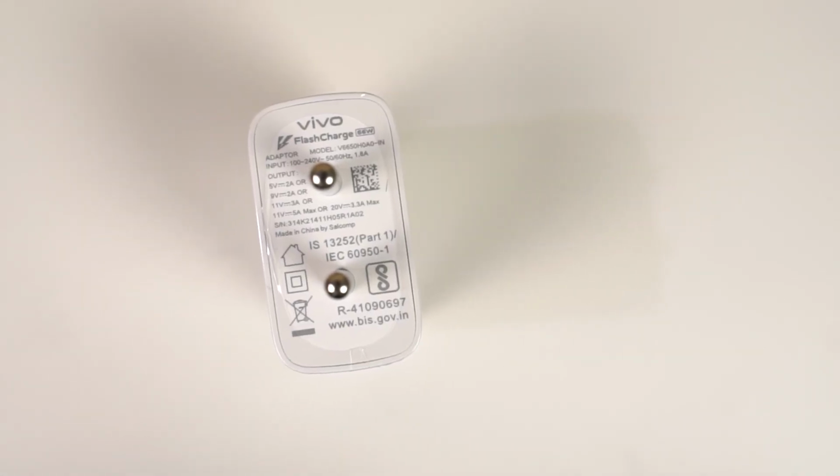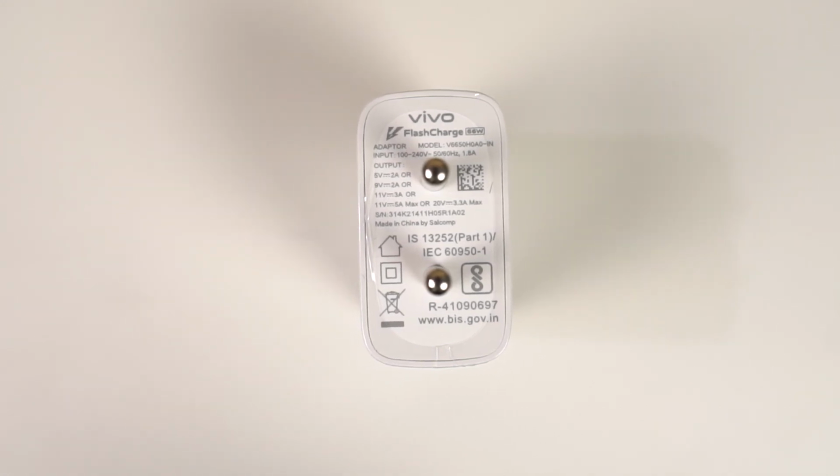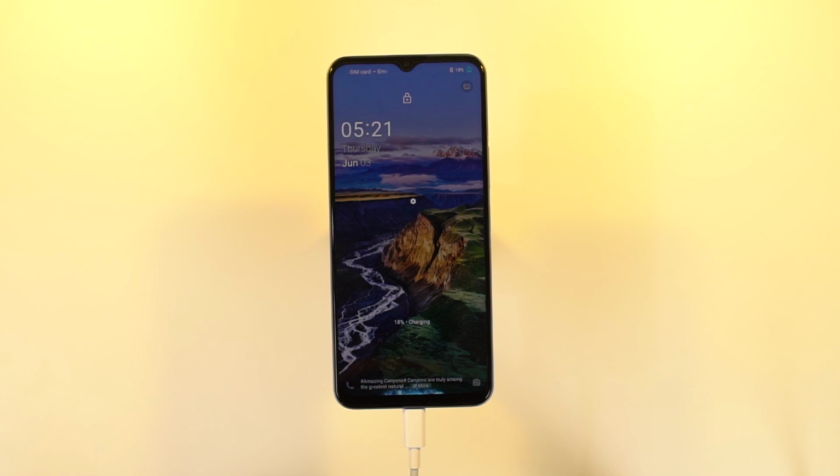Next best thing about this phone are definitely its charging speeds. This phone sports a decently large 4400 mAh battery but comes with a 65-watt flash charger inside the box. You can get up to 60% of charge in just 30 minutes. And that's definitely pretty fast charging speeds.